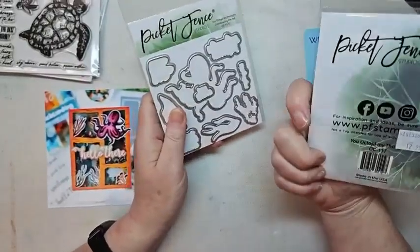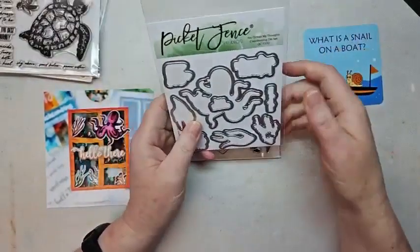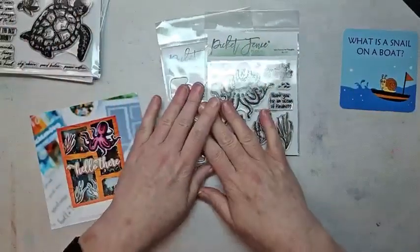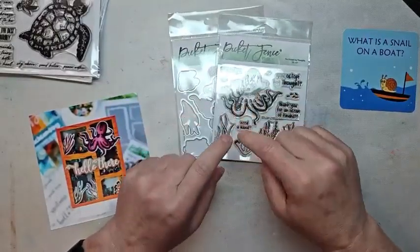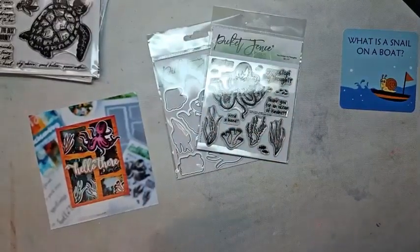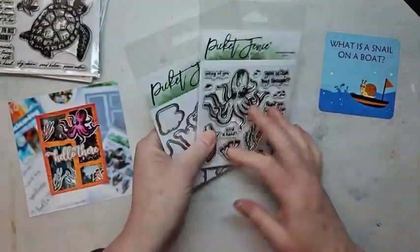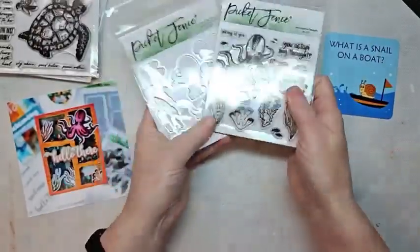So the octopi, I don't know. The Octopi My Thoughts stamp set is $12.99 and the dies are $14.99. So what I'm going to do for this set here is when you get the stamp and the die, this will be through Saturday. When you get the stamp and the die, you save $1 on each. Okay, so if I find some sticky notes, which I don't seem to have any handy, I would write this down for you guys, but I don't. So, okay. So we've got $12.99 and $14.99. So the bundle is $26 for the octopi.